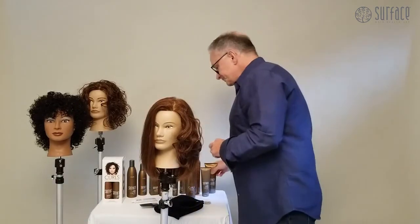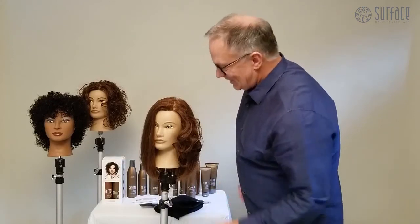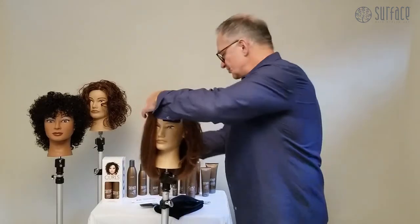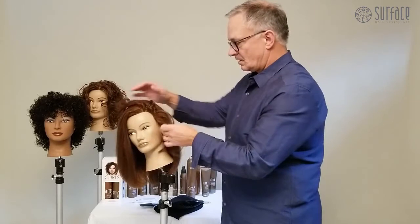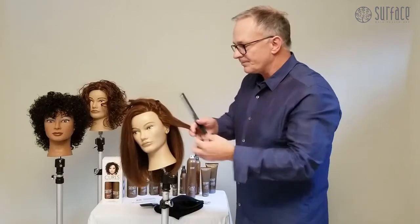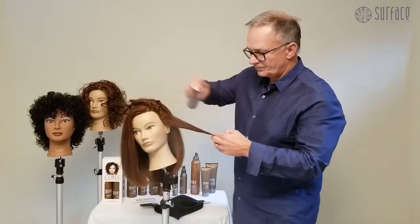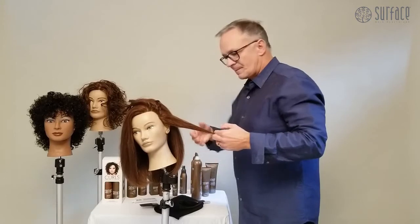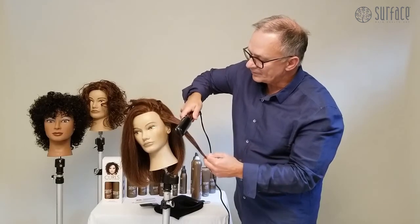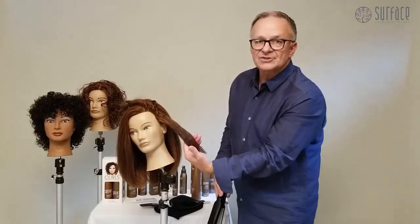Now, what if I also then want to come in and use a little bit of curling iron or flat iron on it? So here's one thing that I saved for you. Because remember, we set the curls earlier with the curl spray. And now what we're going to do is use that same curl spray as a thermal protectant for my flat iron. And as you can see, it becomes a one pass smoothing.